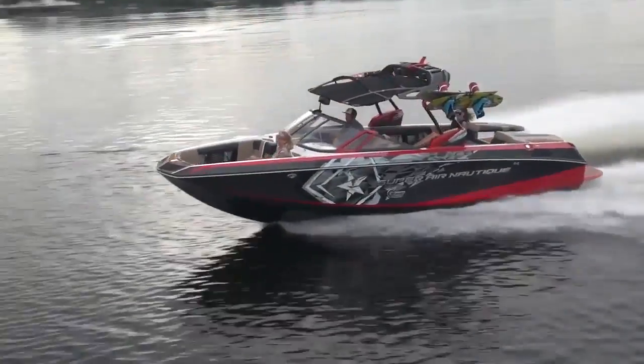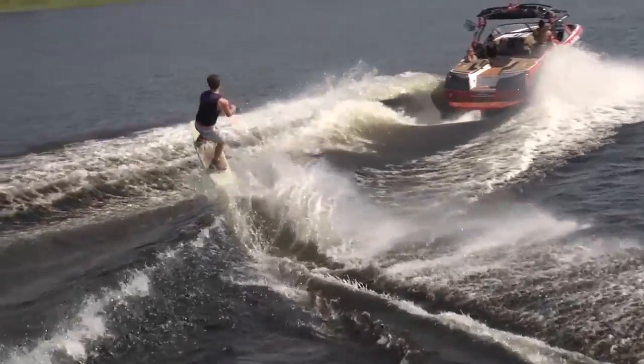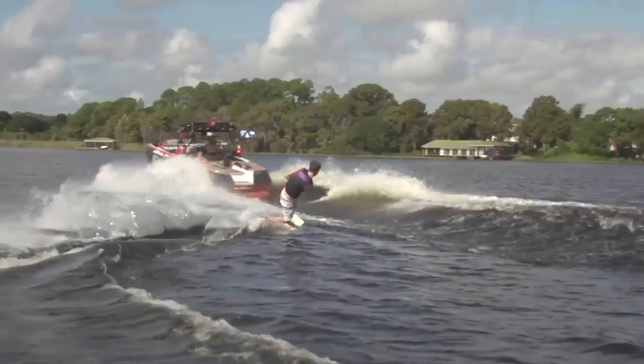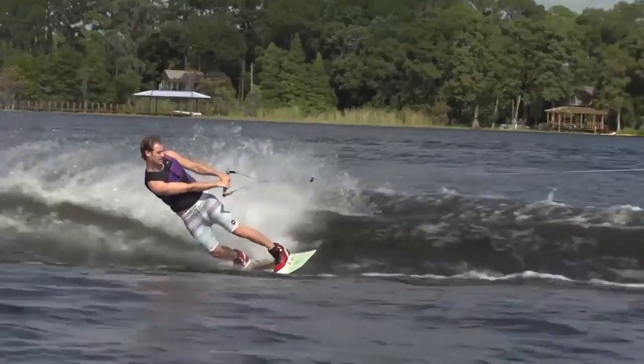This boat has the largest footprint in the G-Series line, which gives the wake a long, rampy transition with a lot of potential to grow. Overall, this wake is fun and versatile enough to accommodate a variety of different riding levels while maintaining a fun shape and size.